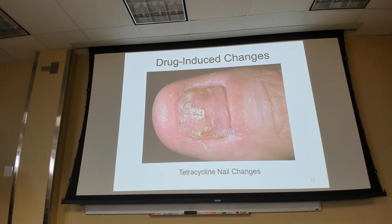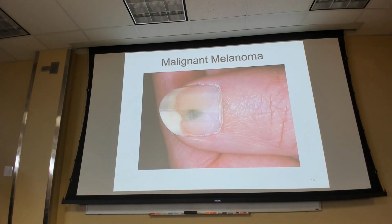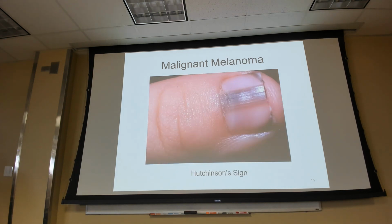Here's one, we talked about the cancer aspect. That's what it can look like with the melanoma that is up and under the nail bed. Hutchinson sign, that is what we are seeing on here. That is indicative of the melanoma.